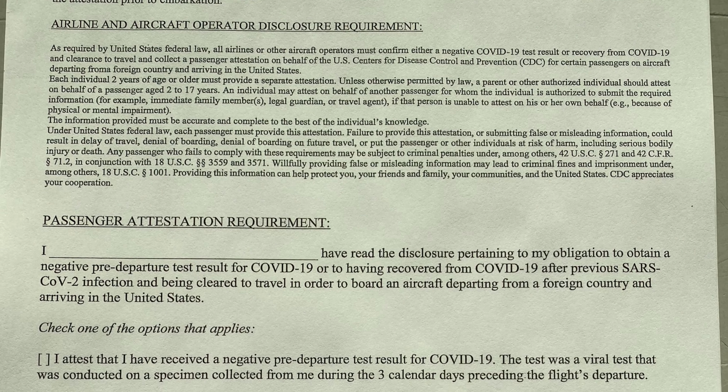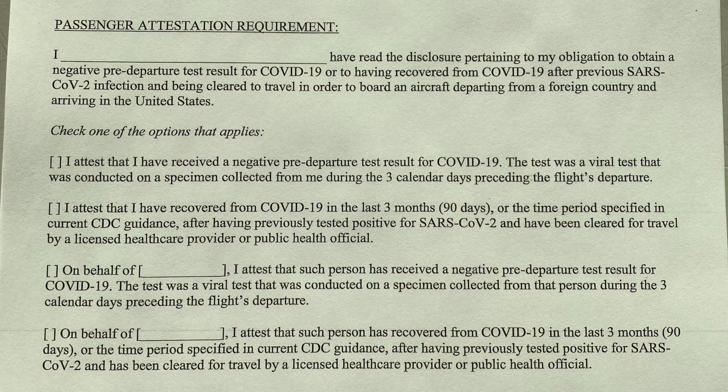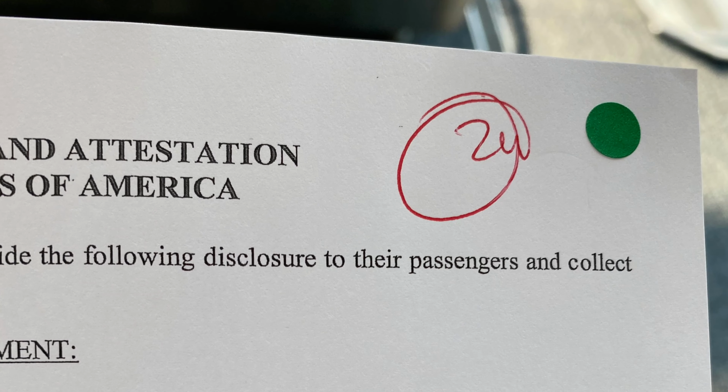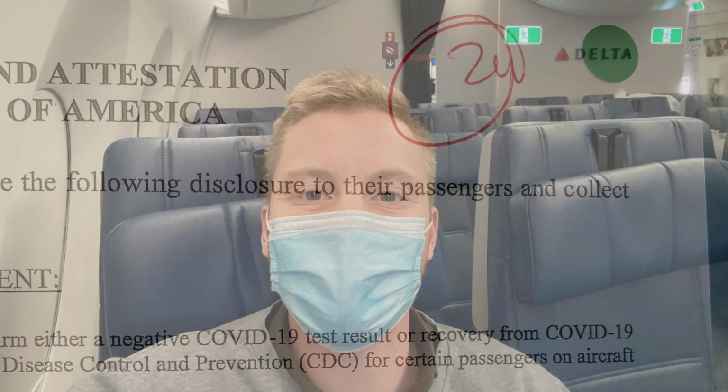This disclosure form was given to me at my gate in Paris, and it took just a minute to fill out. Once I filled it out, a gate agent looked over my test results and this form, and then they added this number and green sticker to the top.